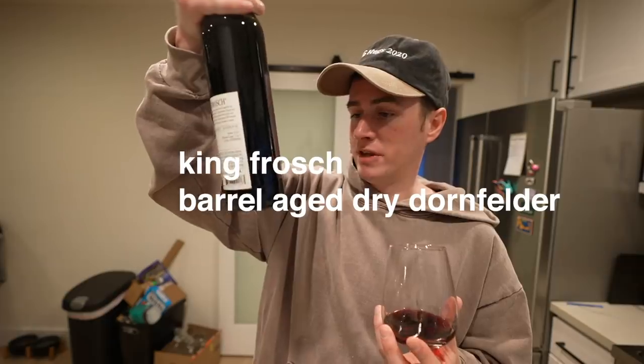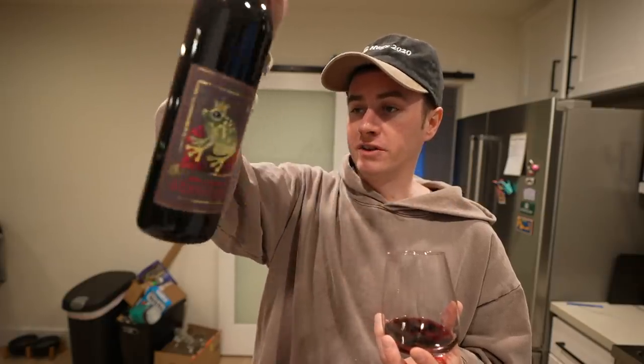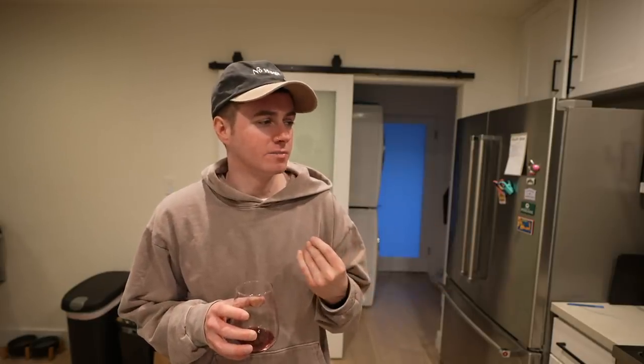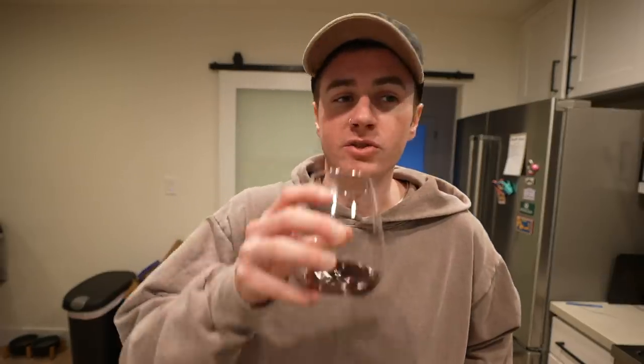Oh wow, yeah, this is so good. This is smooth. It's got like a buttery finish. Wow, this is really similar to the wine I like a lot, La Crema. Barrel aged dry Dornfelder. This tastes more like a raspberry, like just random berries. Like the other one had cherry. This tastes like a raspberry, like it's a little lighter. No floral notes in this one either. I'm gonna say there's maybe some citrus too. I don't know. Let's see.